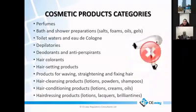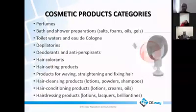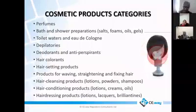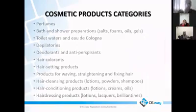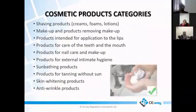To see a hair dryer, for example, even though its function basically or its purpose is to change appearance and so on, it is not a substance or a mixture, therefore it's not a cosmetic product.